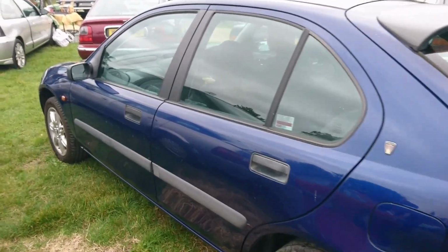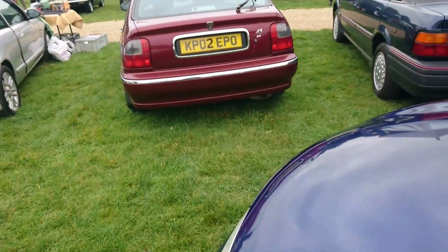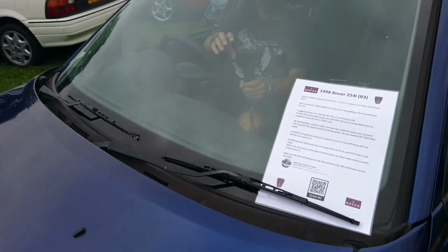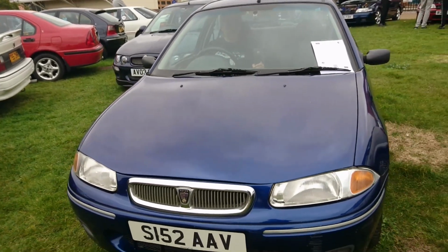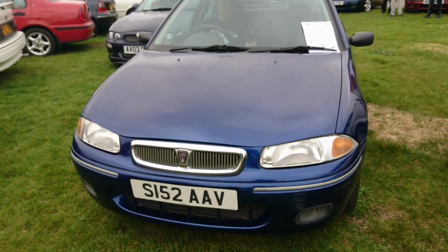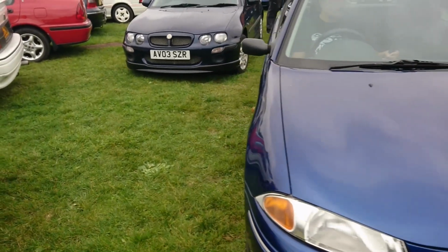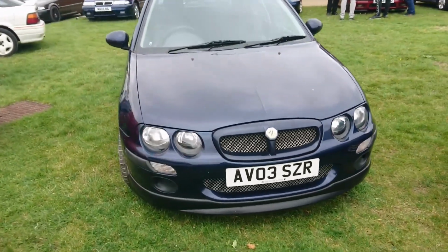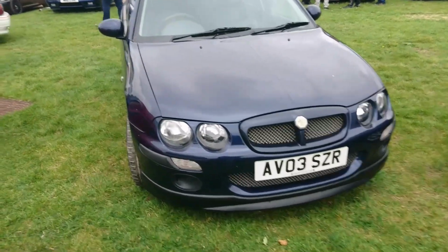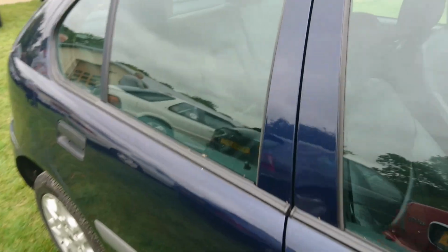1998, 1999. By this stage we didn't have the individual trim sort of on the back of it, so I don't exactly know what it is. 214i actually, so that's quite low in the lineup. The 211 was even lower than that, of course, by this stage, because they introduced that to replace the Rover 100, which was discontinued. MG ZR 2003. Forget the name of this colour.